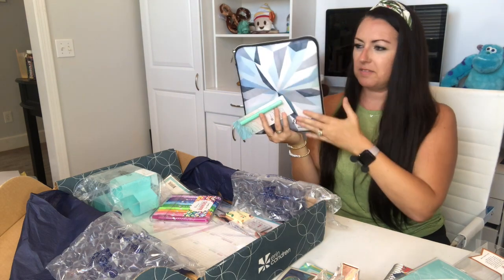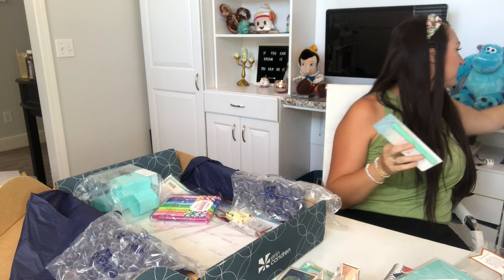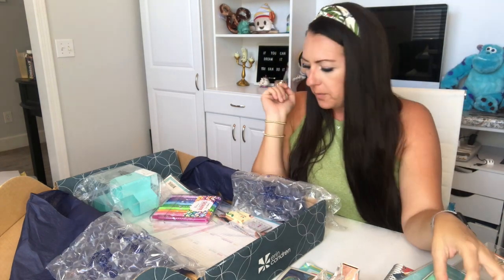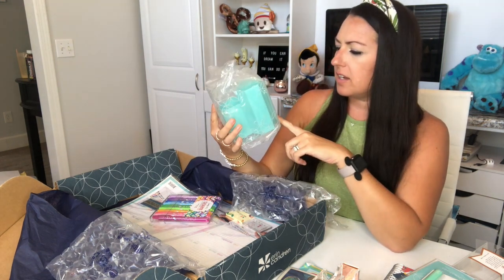So I've got the zipper pouch here to take my planner with me, and these are really narrow, and then they open up like that. So, scissors. I think that's so great to plan on the go. These are new too. These are called the hexagon pencil holders.